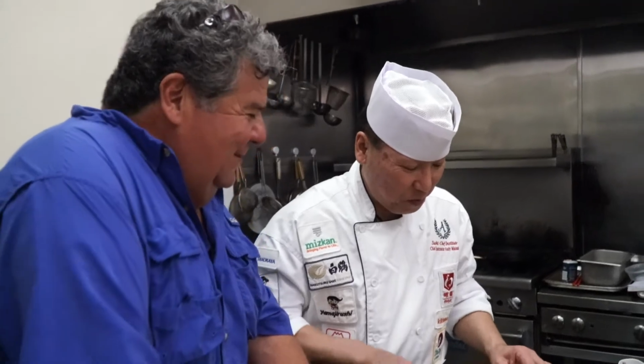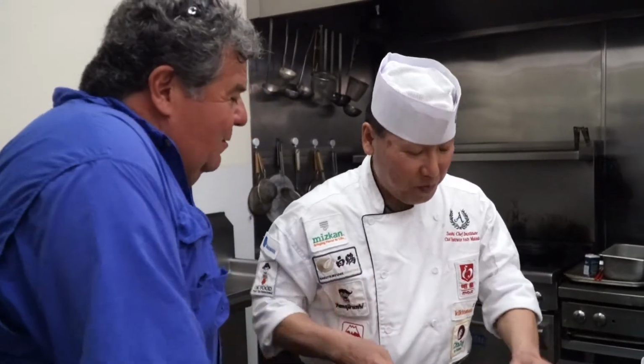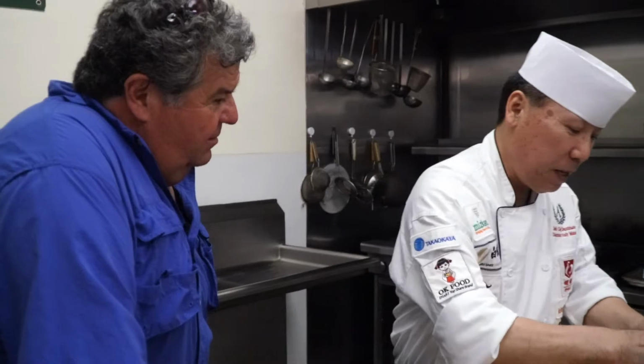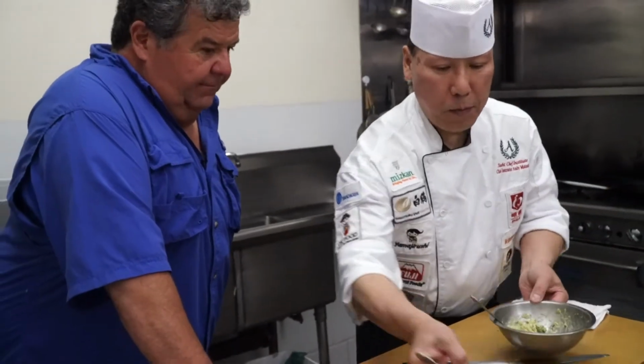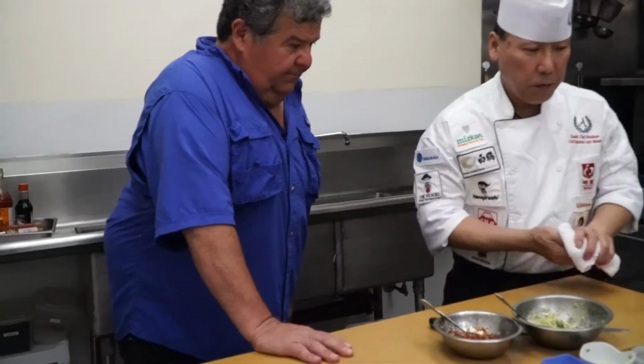Southern California sushi. But really, this is a Hawaiian dish, right? Hawaiian dish, but it's just mixing cultures together. Right. Yes, it is. We're here in Los Angeles. There are so many people in here. So, and we have poke in here.